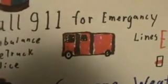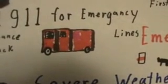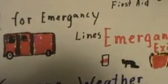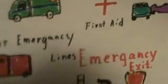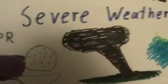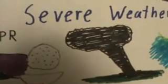It's like a police car, and you have it where you call 911 for emergency lines, and then along with it there's the emergency exit, and then the first aid kit, and right here you've got severe weather, and then CPR.